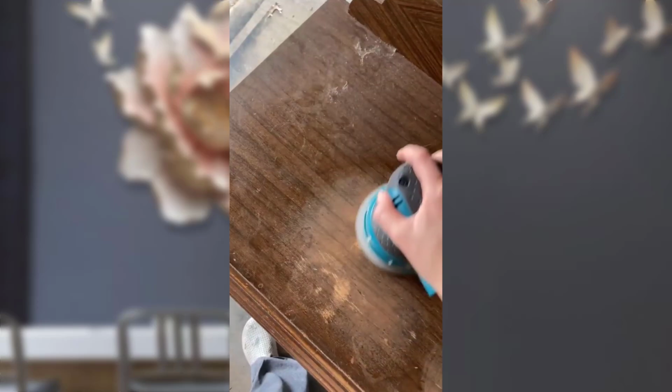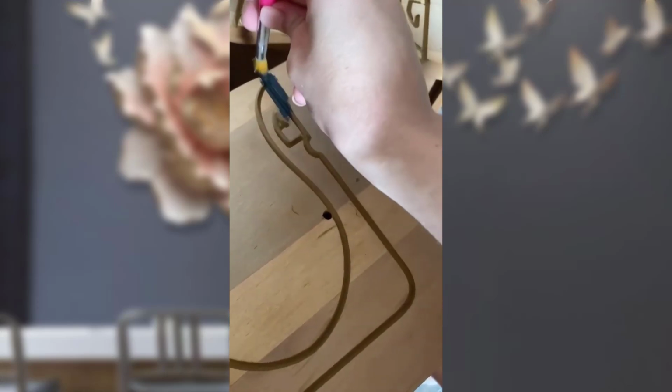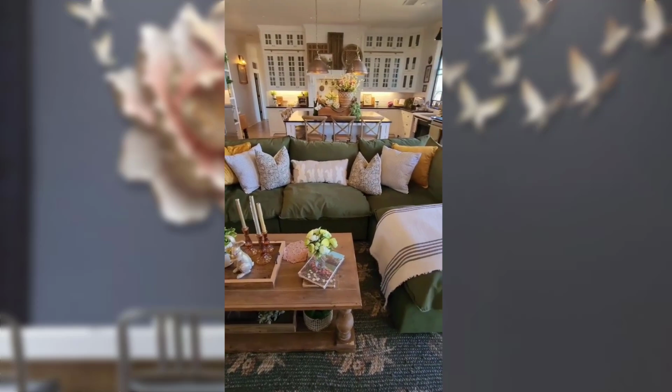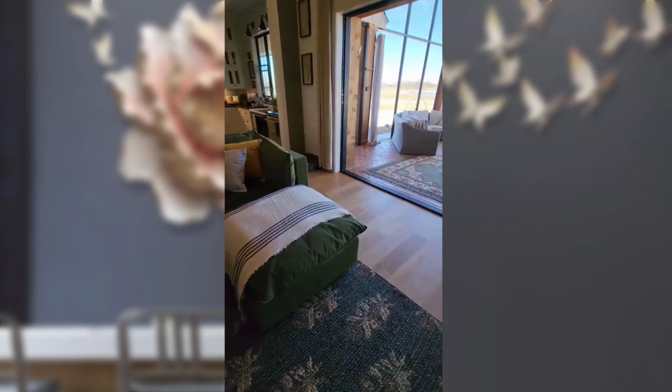Idea number 8. Upcycled furniture. Give old furniture a new lease on life with some paint or varnish. Upcycling is not only budget friendly but also eco-friendly. A fresh coat of paint can turn an old table into a statement piece.